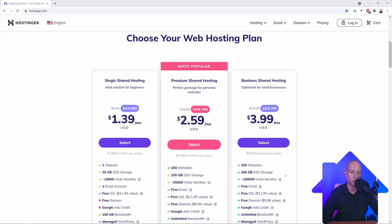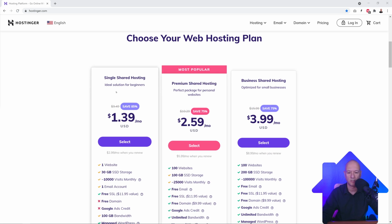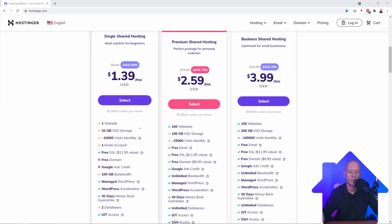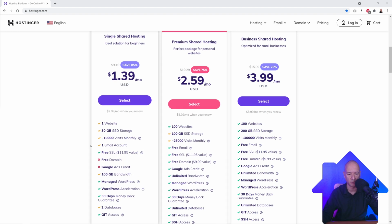So what's the difference between those three different plans? Well, let's look at those two here. This one is called the single shared hosting. As the name indicates, it's for only one website. Let me scroll down a little bit to show the whole screen. There you go. As you can see, this one is only for one website. This one, for just an extra $1.20, you can host up to 100 different websites. So this is almost unlimited. This is a totally different package, as you can see.